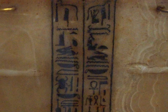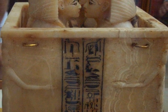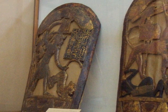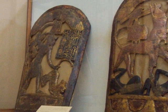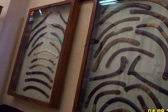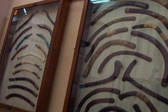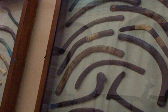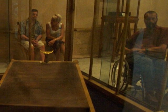I don't know if this is marble, but the carvings are exquisite, with hieroglyphics up the side. You see here some of King Tut's shields for use in war from the royal chariot. I always thought boomerangs were Australian, used by Aborigines, but they were in widespread use, as you see here, almost 6,000 years ago in Egypt. A very interesting painting of the pharaohs. Yet another of King Tut's beds.